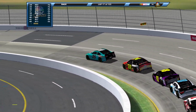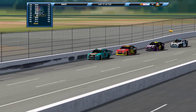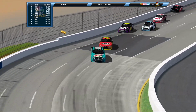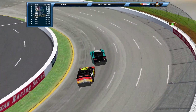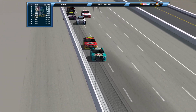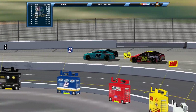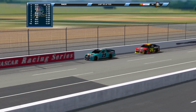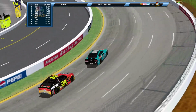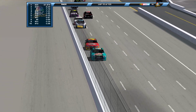Coming to green. A whole lot of nonsense happened under caution. The one thing we do know, Alvin Thompkins still leads. Oh, the 48's up into the wall. Well, I originally thought that Jack Secrest might have a decent shot at winning this, but with that damage, I don't know if it's gonna. It's not slowing him down much, though, so we'll see.